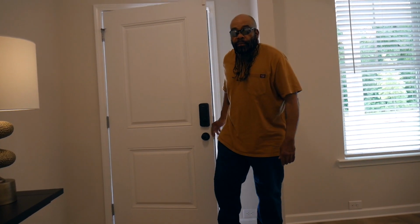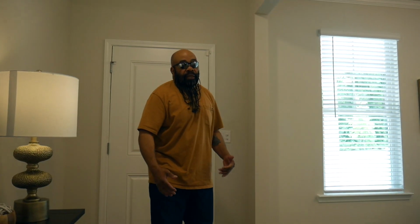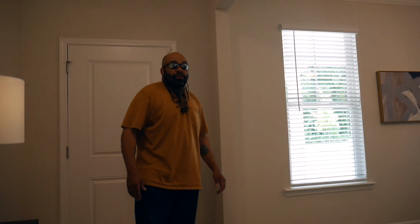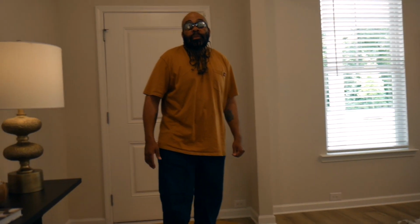And here we are. We call this home. As you can see, the next phase, the next step, we are in a completed model, finished. We're just going to walk through. This is the last step before you actually come back and take a look. You're going to walk through and make sure everything is the way it's supposed to be. Check all your doors, the hinges, all of that. You're going to check it all out.